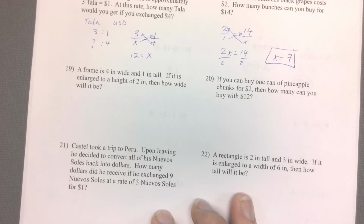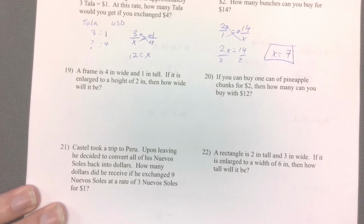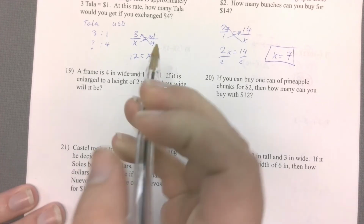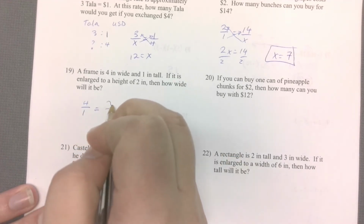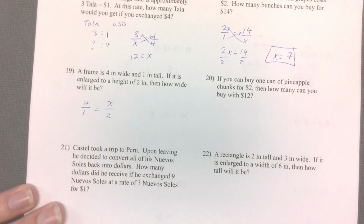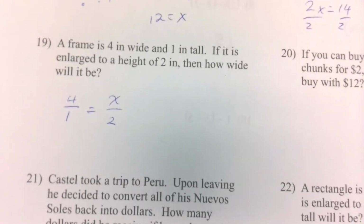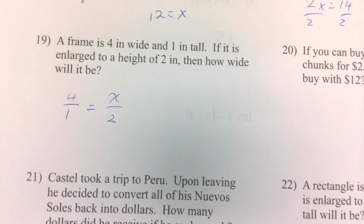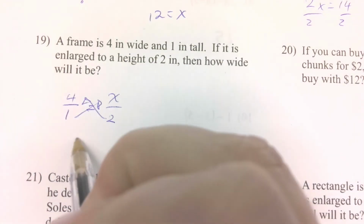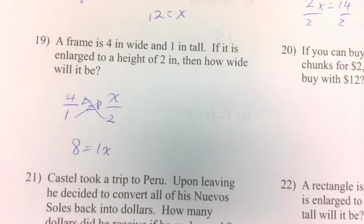Okay. Omar and Mario, talk to me about number 19. Let's roll. Start off with 4/1. 4 inches and 1 tall. Okay. Equals? X/2. I'm with you. What's my next step? Hold on, I heard 3 people say they can't see, so we're going to go in tight. Give it a second. Okay, let's roll. Guys, the side talk has to stop. And you're going to cross multiply 4/2. It equals 8. Yep, done.